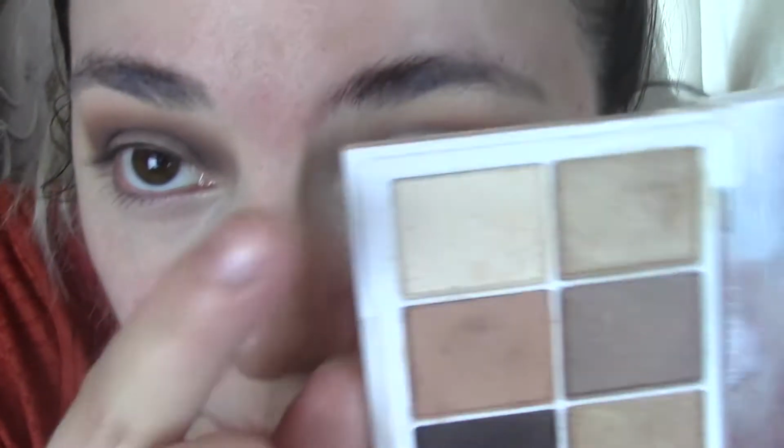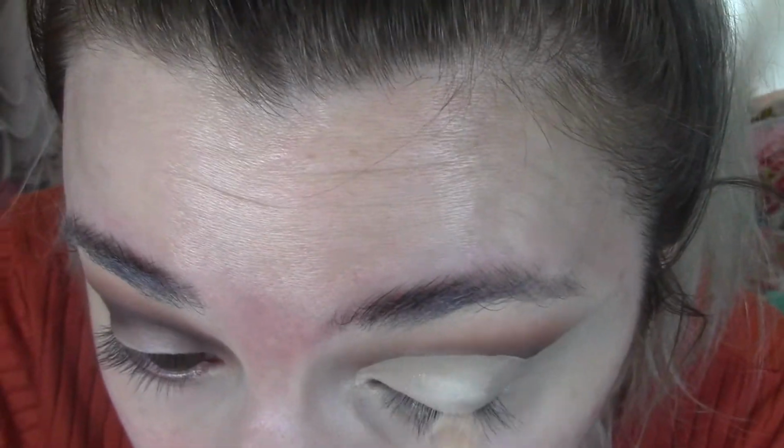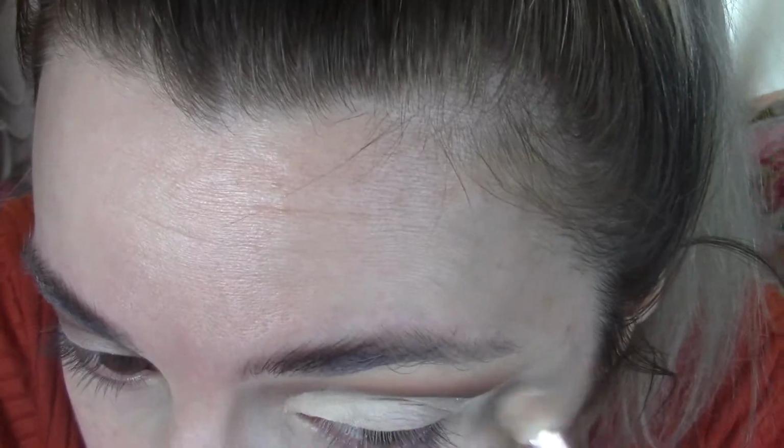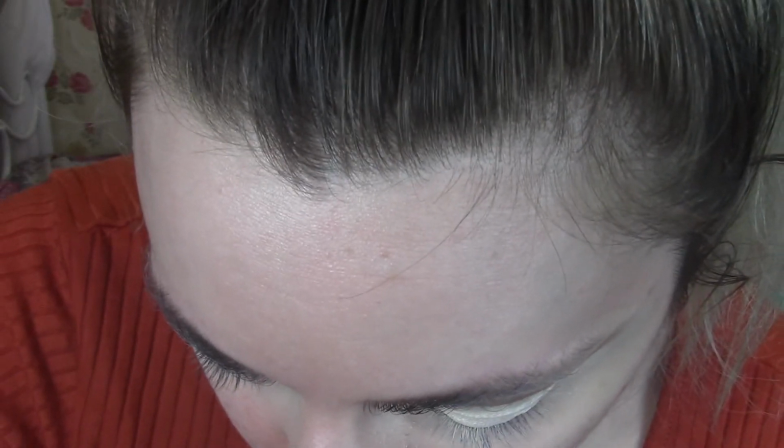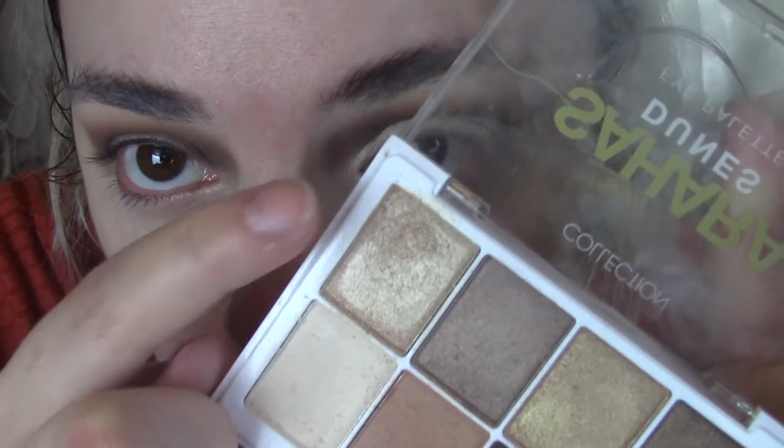Okay, so over that cut crease, I'm going to use the matte creamy white shade, and I'm going to pretty much set the whole of that down with that shade. Then I'm using the same white shade just under the brow bone. Then I'm going to use a little bit of this pale gold shimmer shade, and I'm going to tap a little bit of that over the cut crease as well.